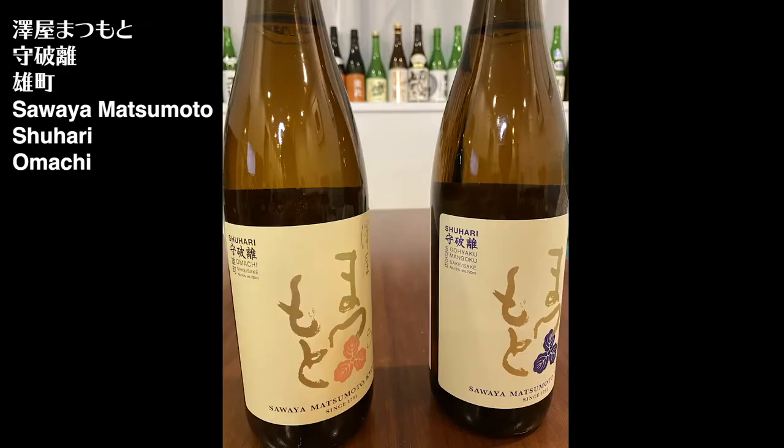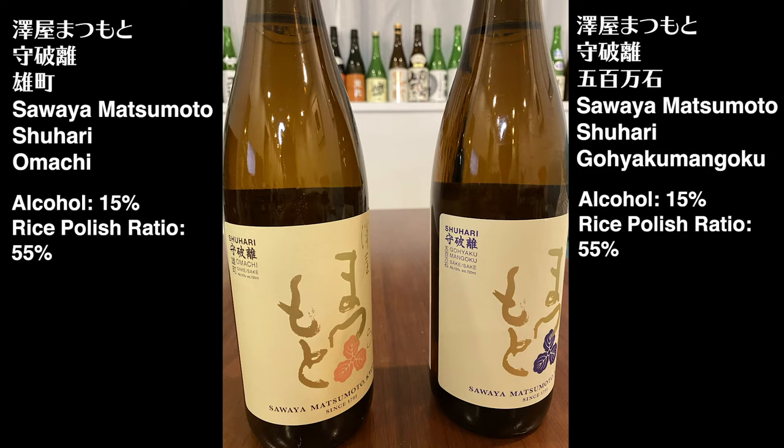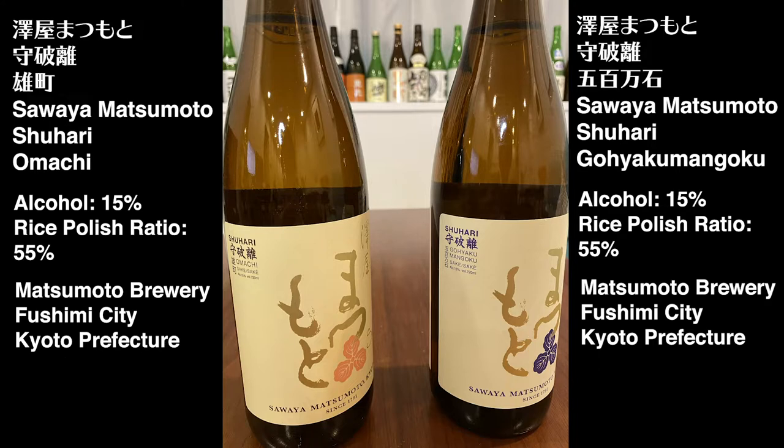Today's sakes are Sawaya Matsumoto Shuhari Omachi and Sawaya Matsumoto Shuhari Gohyakumangoku. Alcohol is 15%. Rice polish ratio is 55%. Made by Matsumoto Brewery, Fushimi City, Kyoto Prefecture.